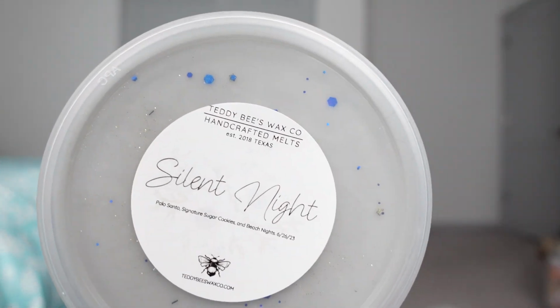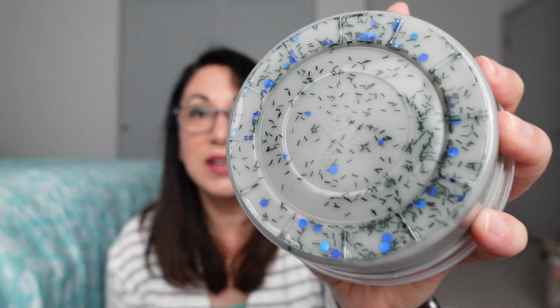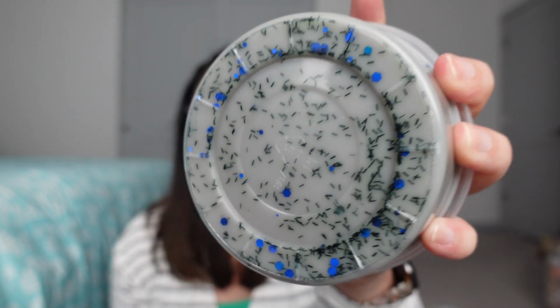Silent Night. This is Palo Santo, Signature Sugar Cookies, and Beach Nights. Silent Night. And this was poured in June. This is going to be great for this winter. I don't know if I can pull it out now, but it's got all these little, looks like little fir needles on the bottom and some confetti glitter. Very pretty. It is softer. I would definitely get the Beach Nights and a little bit of Palo Santo.